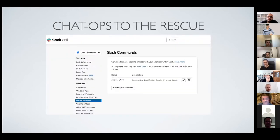/ commands in Slack are super easy to set up. You can create an app and then under / commands, you can create a new command.